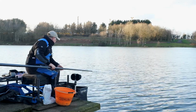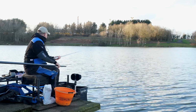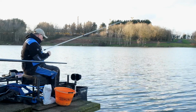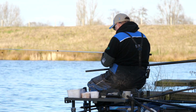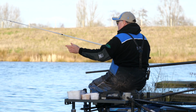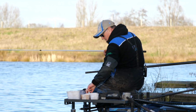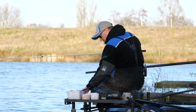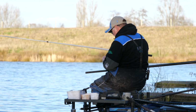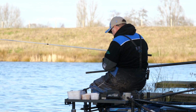So, to sum it up today, whereas when I was at Alders Farm, I fed two lines on that pole line, I fed 10 to 12 and 10 past 12. That's because I had groundbait and loose feeding maggots on their own. With pellets, it's a bit different.